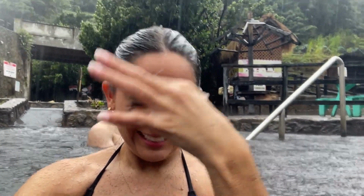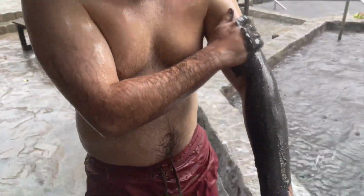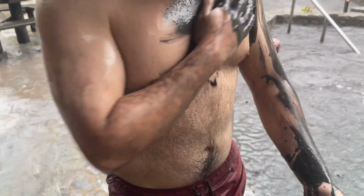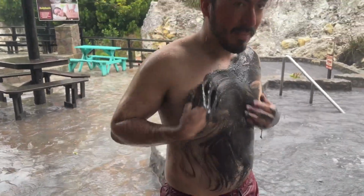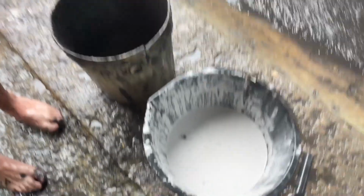All right, I don't have mud on my face yet, but here's a pointer. Don't wear mascara if it's raining. I look scary. Me first? Wow. No? So you have gray mud and then black mud. I'm gonna do the gray one.